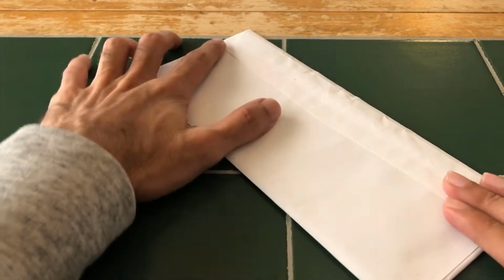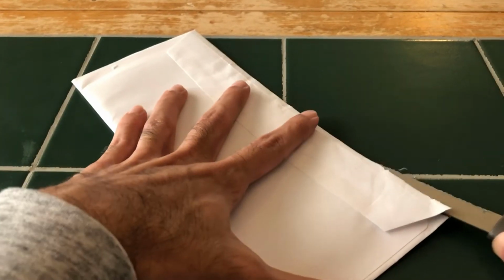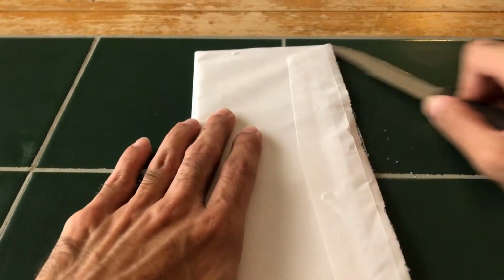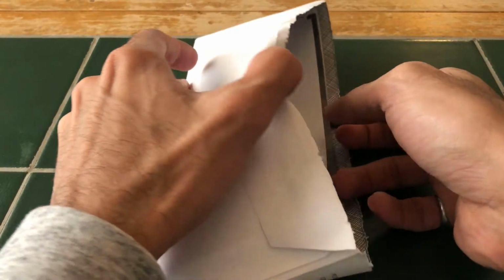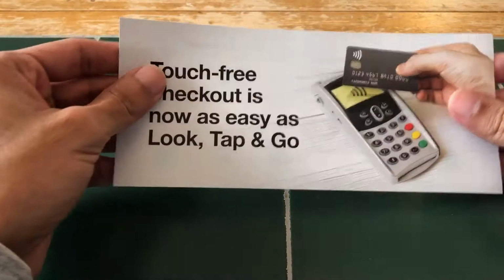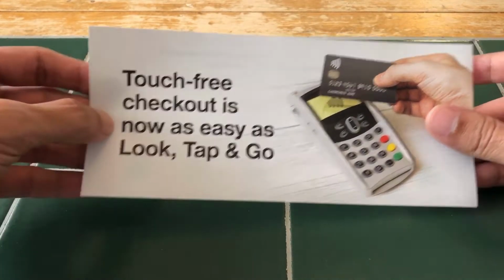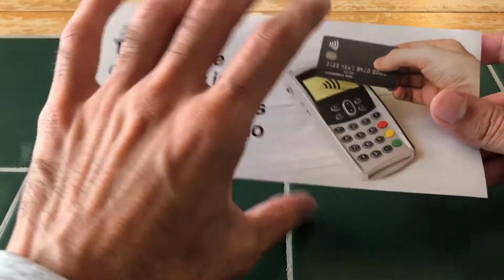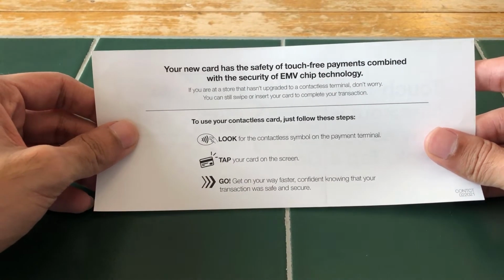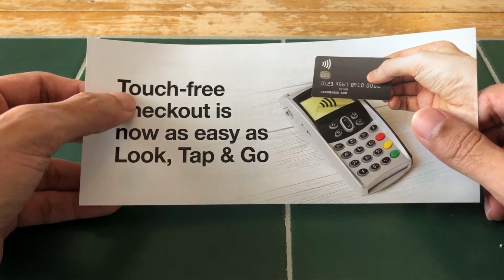All right, here we have the envelope. Let's cut it open. Okay, at first they say touch-free checkout is now as easy as tap and go. Yeah, this is a tap and go feature. Most cards have this, but it's always good to know that the credit card you're getting has this as well.